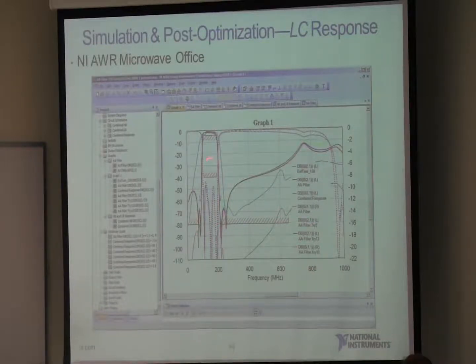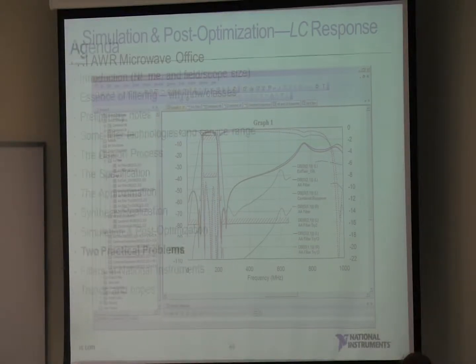These kind of hash marks are the optimization goals. They're going to relate to the mask in some way, the specification mask. And there's actually the system mask too, before the A to D. He wants to knock this stuff down before the A to D just because of the performance of his A to D. Don't want to waste the performance of the ADC. So he's got to push all this unwanted stuff down.